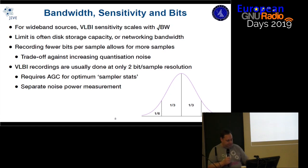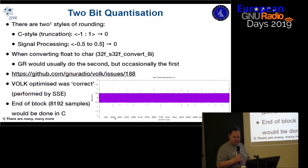Now, 2-bit quantization sounds easy. It's not, turns out. There are at least two styles of doing rounding, and actually there's many more. There's the C-style rounding, which is basically truncation, where anything between minus one and plus one becomes a zero, which is not what you want in signal processing, because you basically got one bit that is twice as big as any other bit.